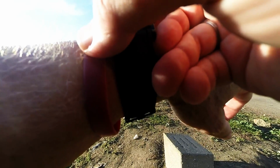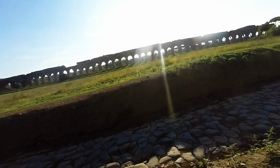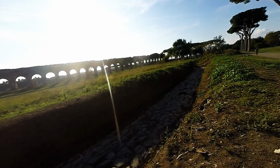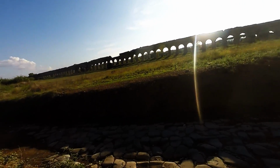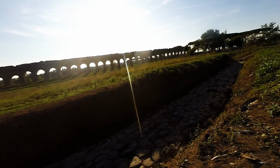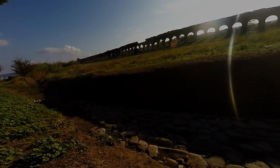So I think, let me just check one thing, because I was wrong. That's the south. But again, the road was designed to go through Italy. So, pretty cool.